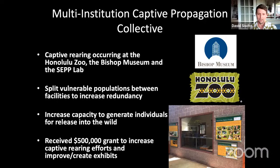And I'm really happy to report that this partnership has gained momentum. And in 2021, we received a $500,000 grant from the U.S. Fish and Wildlife Service Competitive State Wildlife Grants Program to increase these captive rearing efforts at the Bishop Museum and the zoo, and to improve and create exhibits. And so this will be one of the first times that the public will actually get to see these animals.